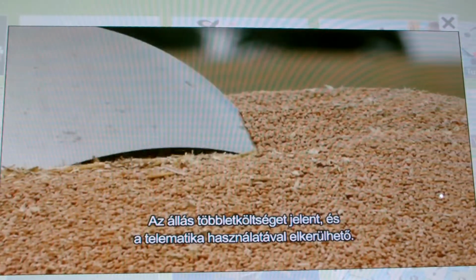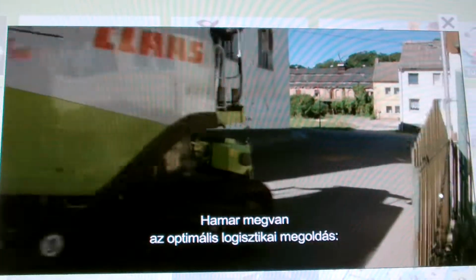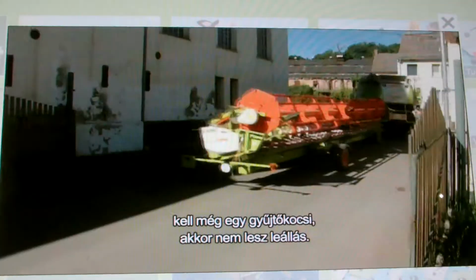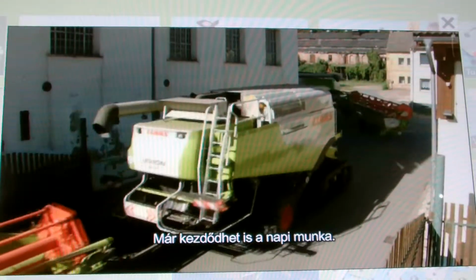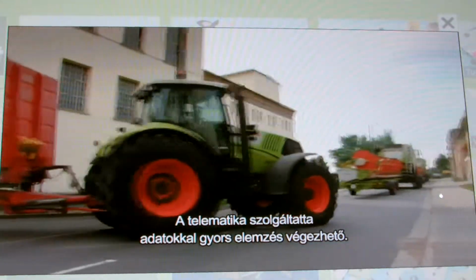Downtime produces overhead which can be avoided by using telematics. The optimum logistics solution is quickly found. An additional collecting wagon is deployed in order to prevent downtime. The new day of threshing can begin. The data provided by telematics allows a quick analysis to be made.